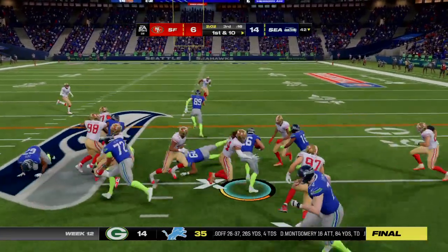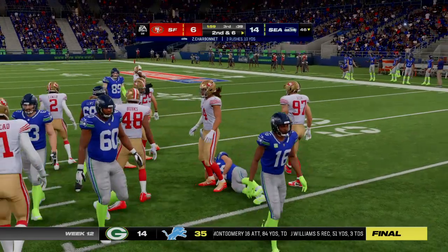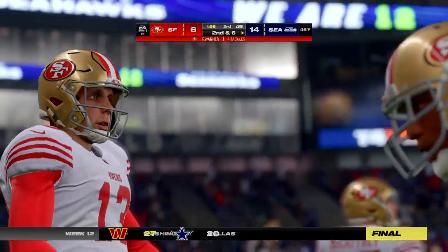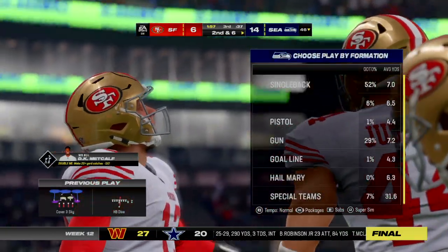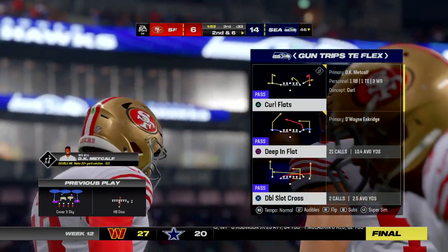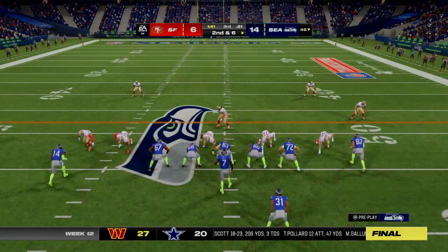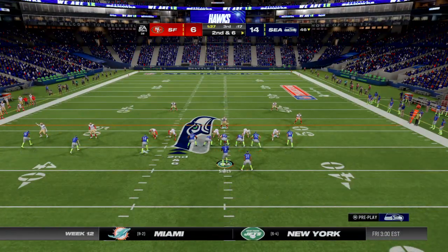On 1st and 10, it's Charbonnet. And he'll take this ahead for about 4. 2nd down coming up. Well, you don't turn your nose up at a gain of 4, do you? They'll take that on 1st down. Playbook's got to be pretty well open on 2nd and 6. From the 46-yard line, a 2nd down and 6.